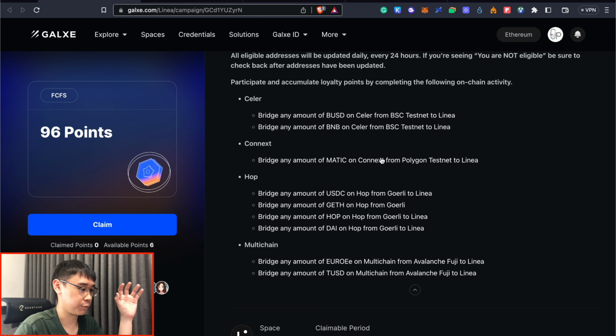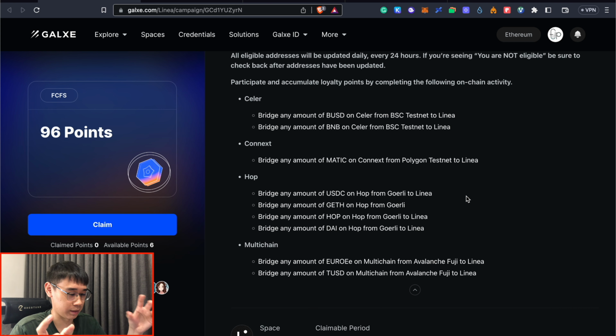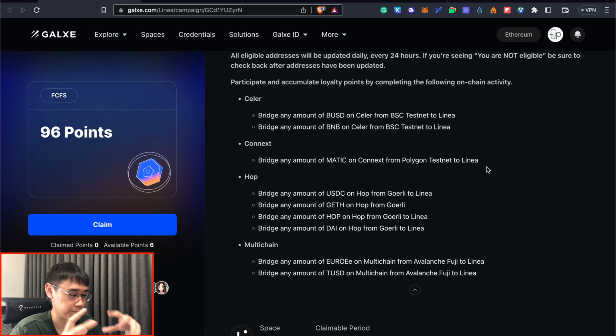current bridge week. There will be 4 main tasks that we need to perform where we bridge some of these different funds from other test networks like the BNB Smart Chain, Polygon Mumbai, the Goerli testnet, as well as Avalanche Fuji, and we need to bridge these tokens to the Linea network. So this will be done using 4 different bridges, and all of them are also on the testnet, so it means that you do not need to use any real life money at all.